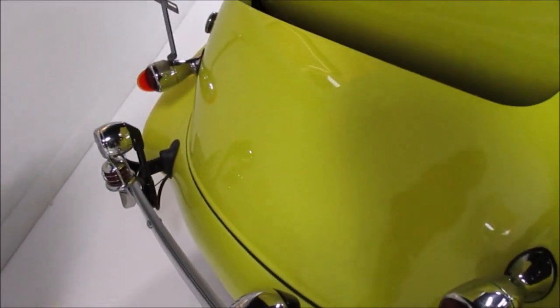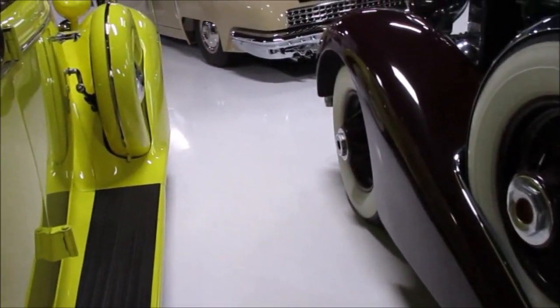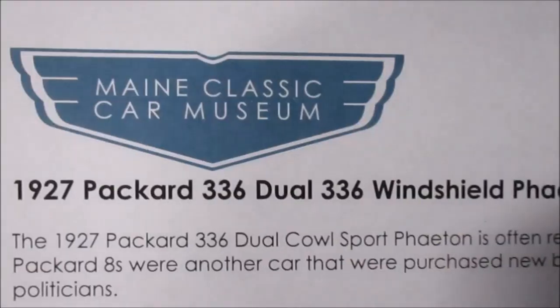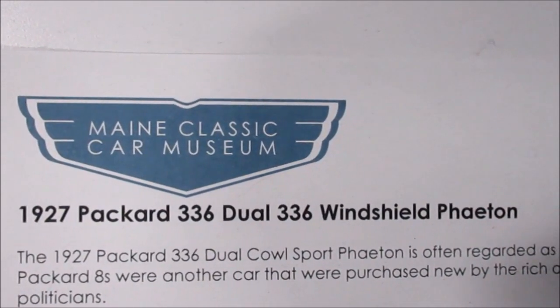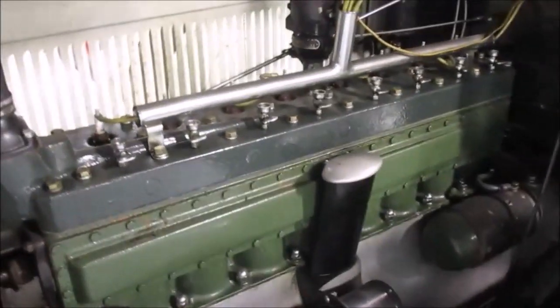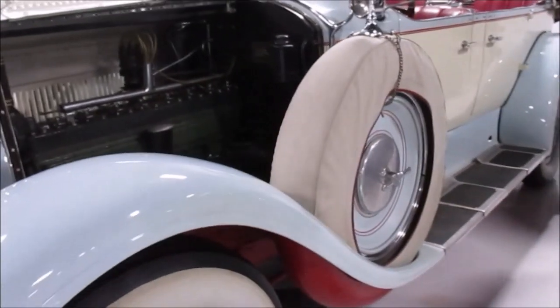Nice. Nice car. Everything in here, the most beautiful paint jobs, the most well-maintained paint, cars, everything. Everything in here is A quality cars. 27 Packard 336, dual windshield something or other. Look at that engine. I don't even have the words to describe it to you guys. Just look at this car.